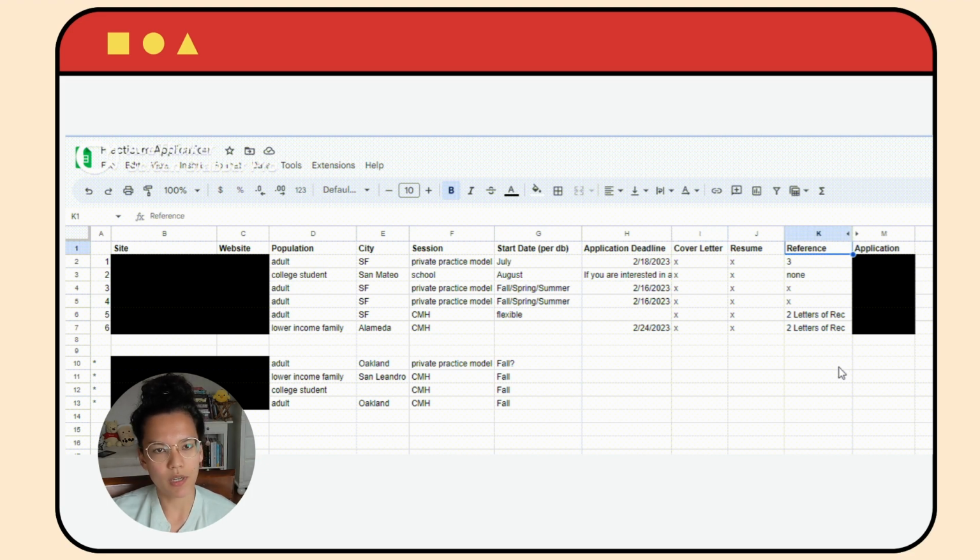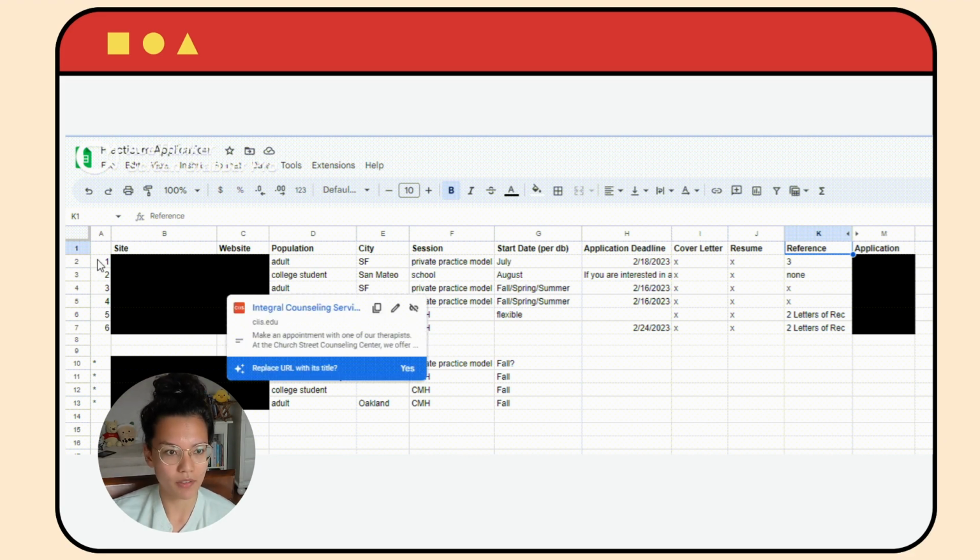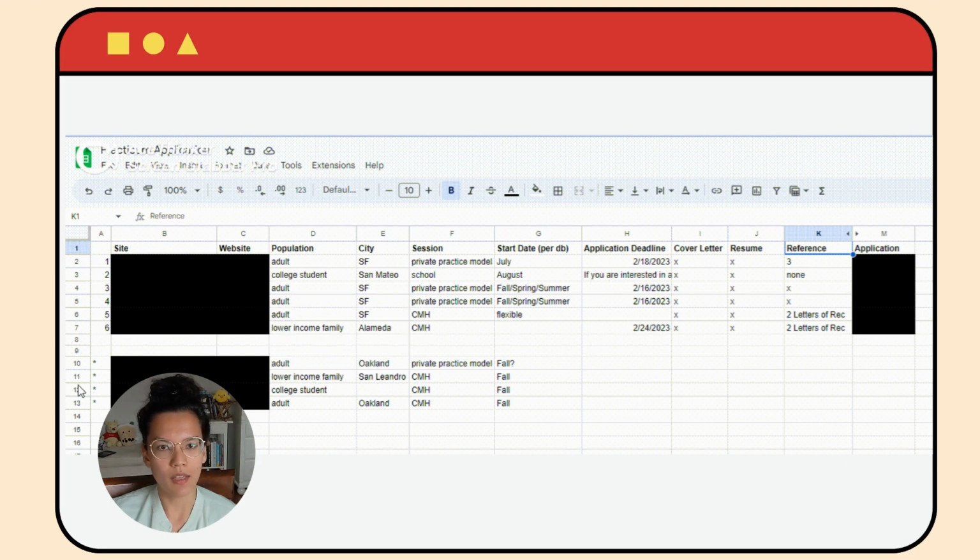I wanted to make sure I knew which places needed a cover letter and which ones needed a reference, because you definitely want to send those requests out to your professors or whoever is writing the letter at least 2 weeks in advance. I would even say if you have a month, that's even better. And then I had a link to where the application was. So that's pretty simple, I would say.